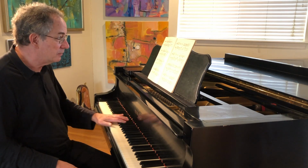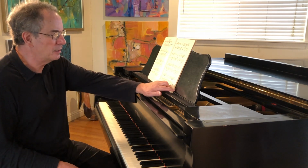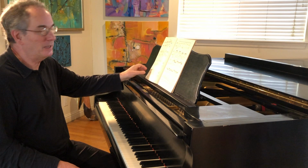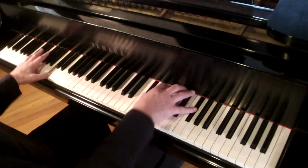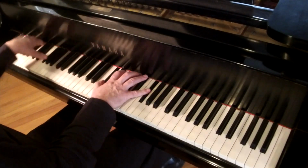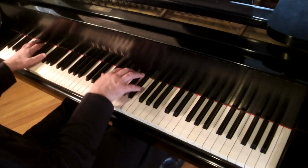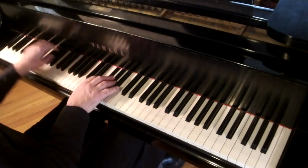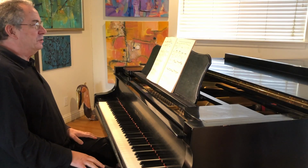Try to sort of go across the keys without raising your hand too much, because it's probably going to end up too loud. Even though it's very loud, if the left hand is too loud, it's going to ruin it. So towards the end of this, at the very end of this section, to be just as loud as you were.